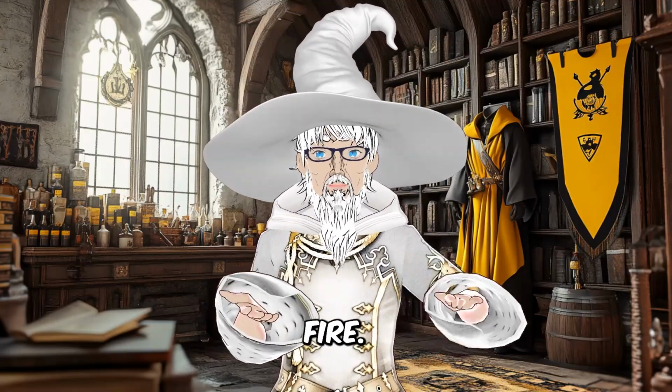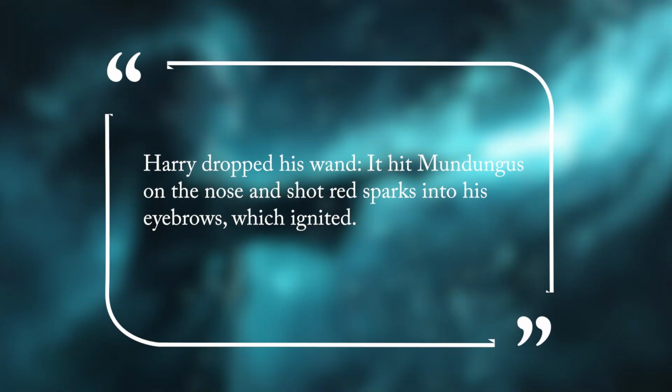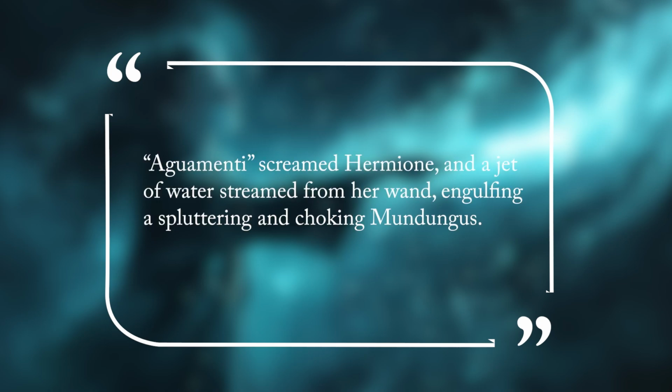Harry dropped his wand. It hit Mundungus on the nose and shot red sparks into his eyebrows, which ignited. "Aguamenti!" screamed Hermione, and a jet of water streamed from her wand, engulfing a spluttering and choking Mundungus.